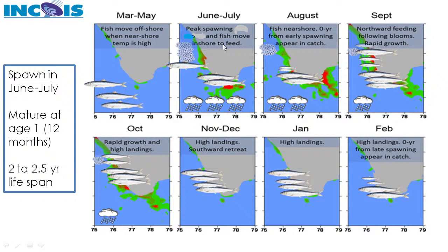Peak spawning happens, and the fish move towards the inshore. Peak spawning during this June July time, and fish are moving towards the inshore in that particular time. You can see the background, it is actually the chlorophyll concentration of this picture. So with June July, the chlorophyll concentration has increased, and this is the peak spawning period when this fish is coming for food, and this area has a huge quantity of phytoplankton.